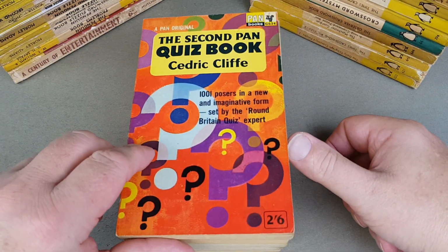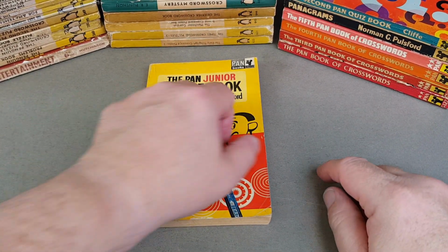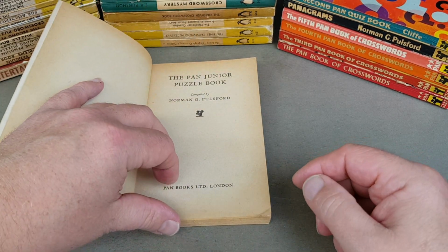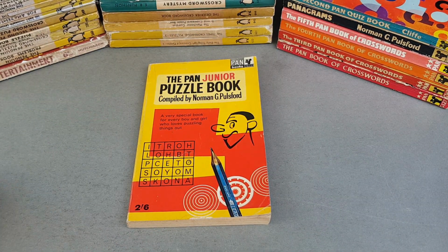Quiz book there. Right, I think we need to make a tiny bit more room. Now we're on to the Pan Junior puzzle book, and they did junior crossword puzzle books as well. Once again, some of those are very hard seemingly to get hold of today. This is from 1965. In fact, my friend Tim, who runs the ticket.net vintage Pan collector's website, is after the third junior crossword puzzle book. So if you come across that one, do please drop me a line. It's one he still needs.